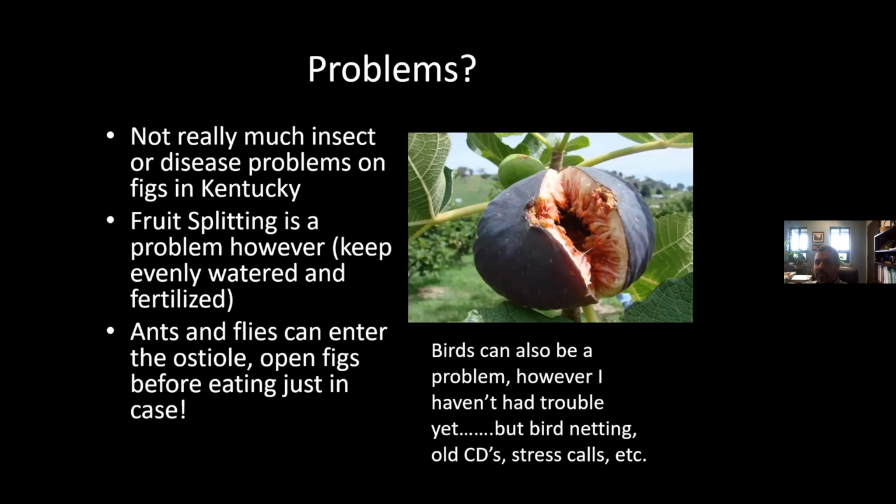But this happens whenever the plant's gotten dry. Those figs are close to ripening, and then it gets a huge flux of rain or even water from you, and then it takes up water too quickly and it splits the fruit. So just keep that in mind. Keep them evenly watered. This is another instance where mulch does play a big part in keeping that soil even, so it doesn't get really dry and then really wet. It stays more of an even moisture that way.